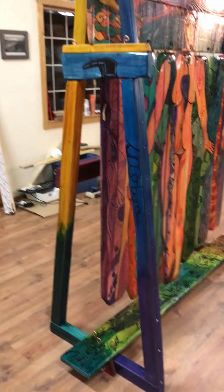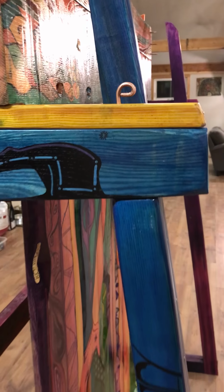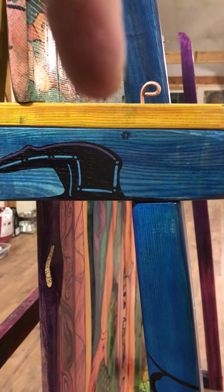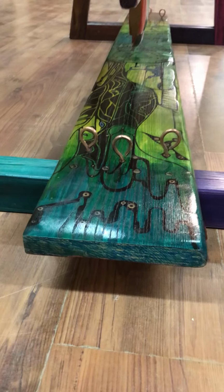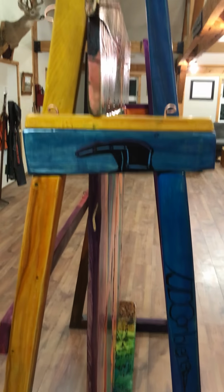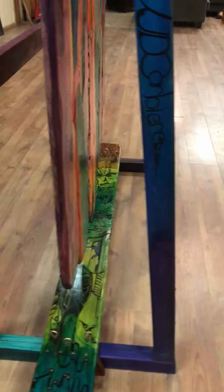And as we go around, you can see that a lot of work has been done in the past 2 months. The copper pins, initially they were just straight pegs like this, and nothing else was done. So I've taken them and I've turned them and shaped them so that they hold the frame together. This is called her cradle. This is Anishinaabe Kwe's cradle.